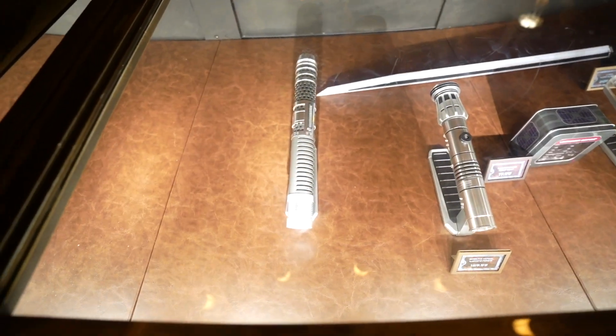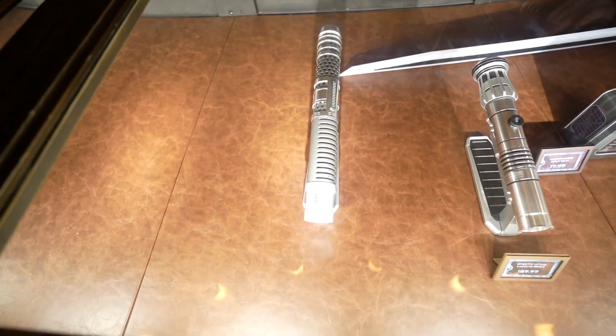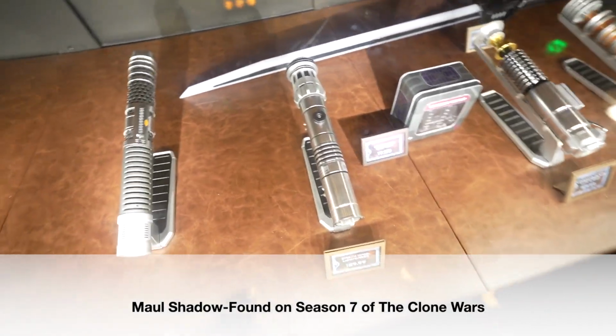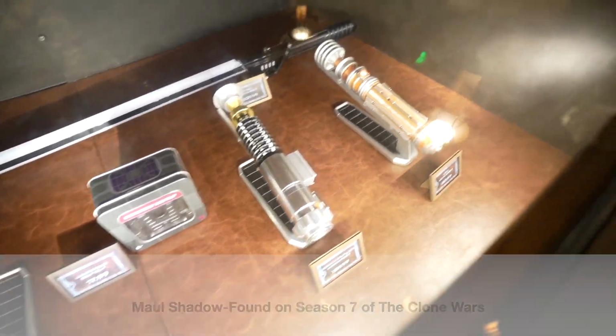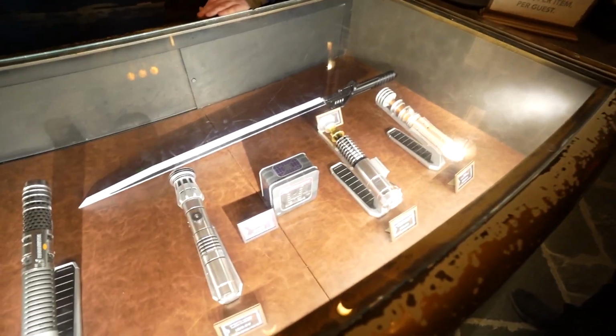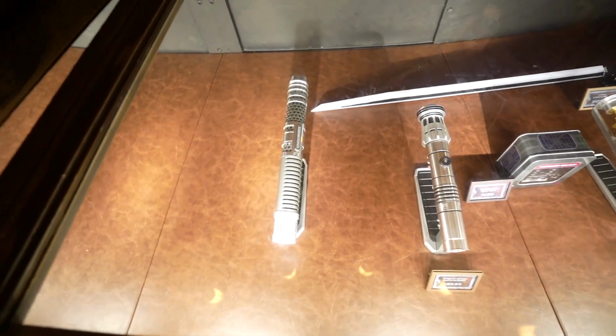So, checking out the Legacy lightsaber, and this is the brand new Darth Maul Legacy lightsaber. And they also have the old one, and Luke's and Leia's, and the dark lightsaber. And about a few days ago, they had nothing. So that's kind of good that you have something. This one's brand new, so this one just came. Yep, that just came.